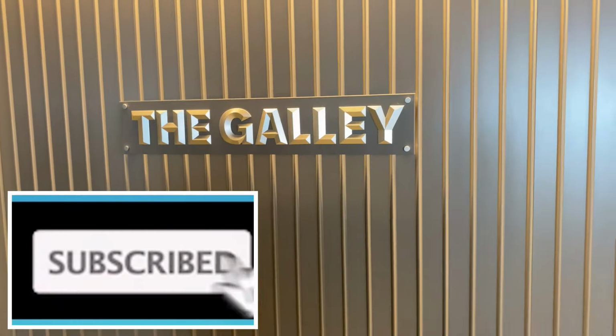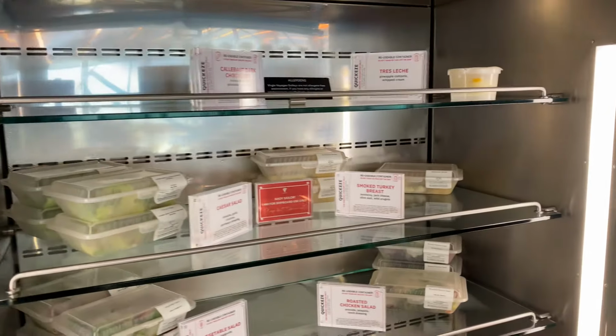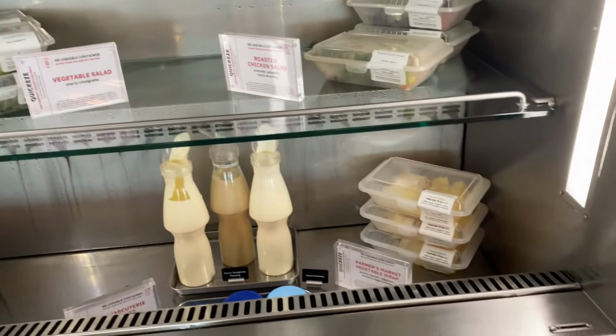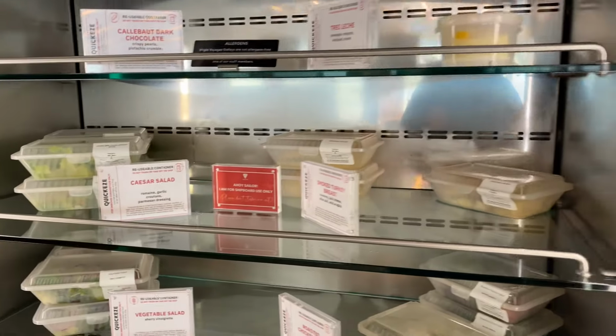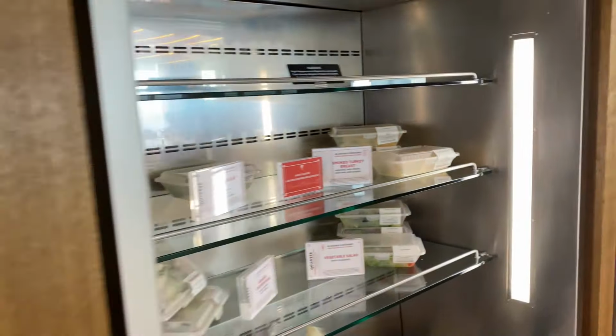So as you enter the galley, the first thing you'll come across is the grab and goes. That tres leches cake up there is absolutely heavenly. The sandwiches, the salads, the charcuterie boards, this is always kept fresh, which is fantastic. You can take it back to your room or out on deck. And then, like I said, the fresh fruit, and yet another area right there.